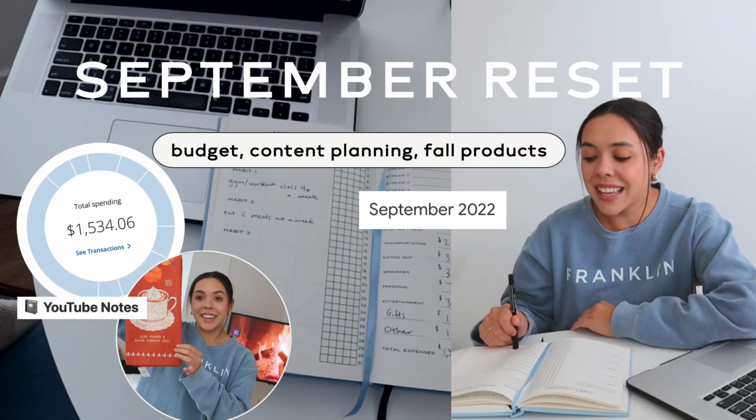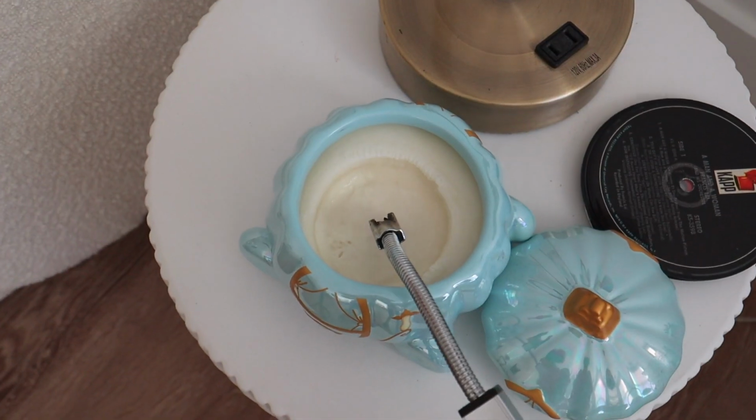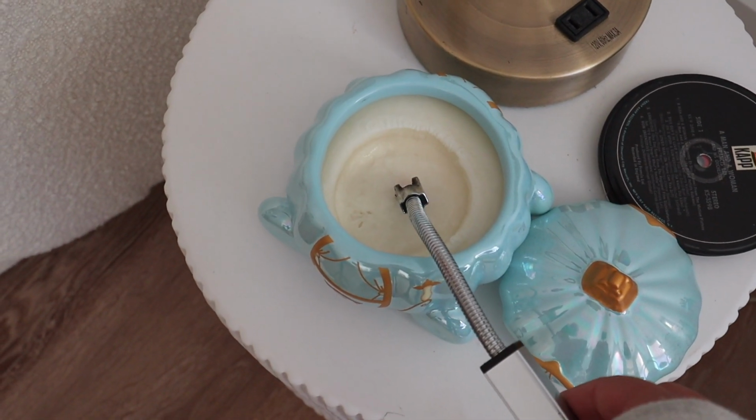If you guys want to see some new fall decor pieces I've gotten recently, you can also watch my September reset. I showed some new things in there, like this pumpkin spice Cinderella candle that I love. So let's light her up and get started with the decorating.